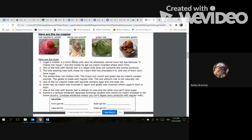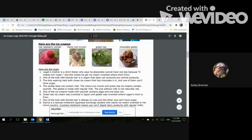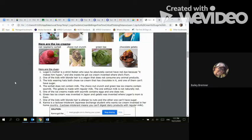If you are confused, I will tell you that green tea ice cream is from Japan, so that might help you out. And Choco Nut Crunch most definitely has milk in it. Raspberry sorbets are vegan, in case you don't know. So that should help you out with some of your clues in case you're not as familiar with ice cream, because it is not your favorite food like it is for me.